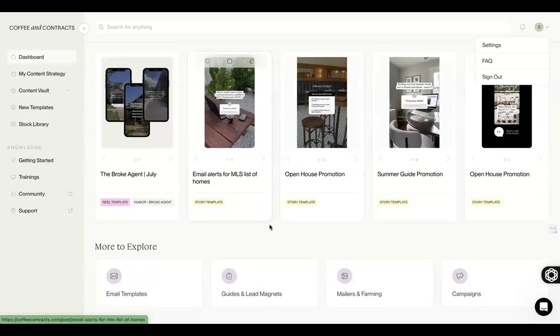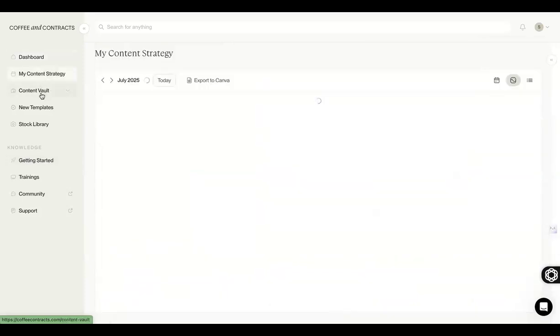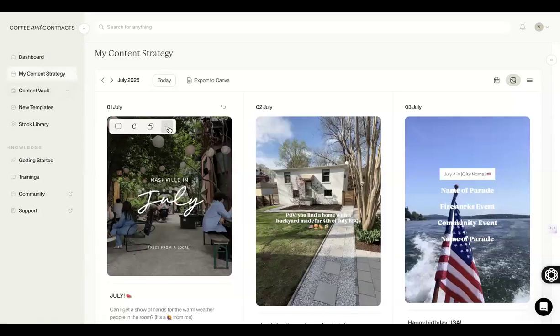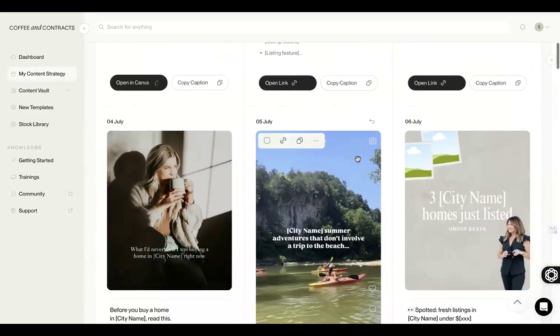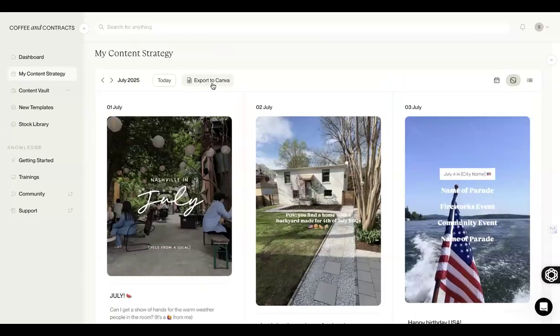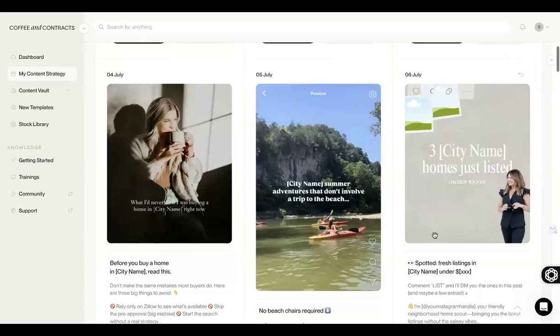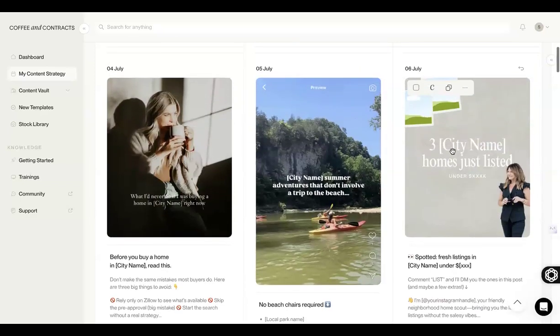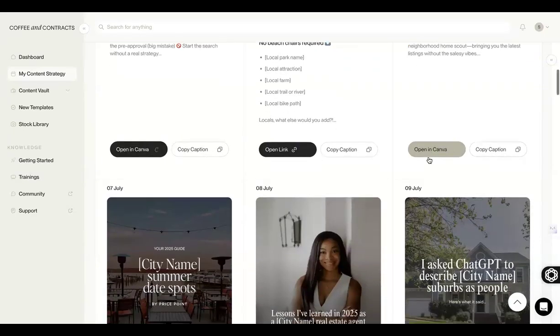Let's see, I was trying to find one with, okay, for instance, let's look at this. This is the content calendar. It gives you something to post every single day. And you can export it all to Canva or individually. If I click open link, it'll open right into Canva. And then I can utilize it, and I can copy the caption to post.